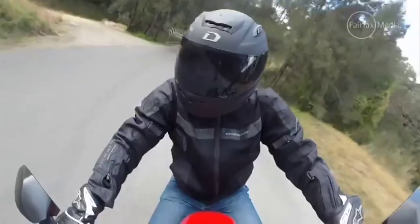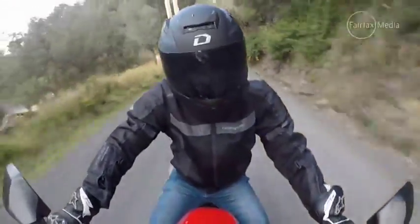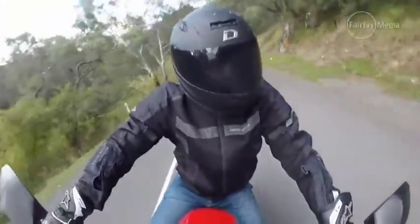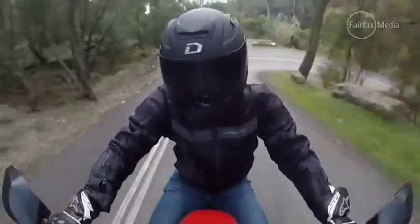The general setup of the suspension is great. It's very plush. It isolates you from bumps in the road. It can be a little bit jarry if you hit big potholes and things like that, but generally it does a really good job of suppressing small bumps in the road.